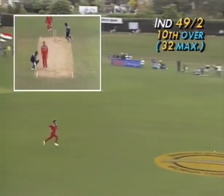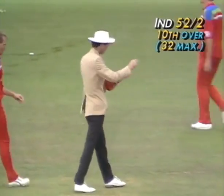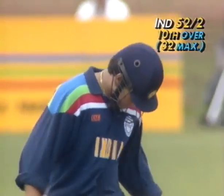That's nicely played too into the gap. Brandis has a big chase. I think he can give it up. Beautifully timed by Tendulkar. That's 4 runs, and up comes the 50 for India. They're 52 for 2 at the end of 10 overs.